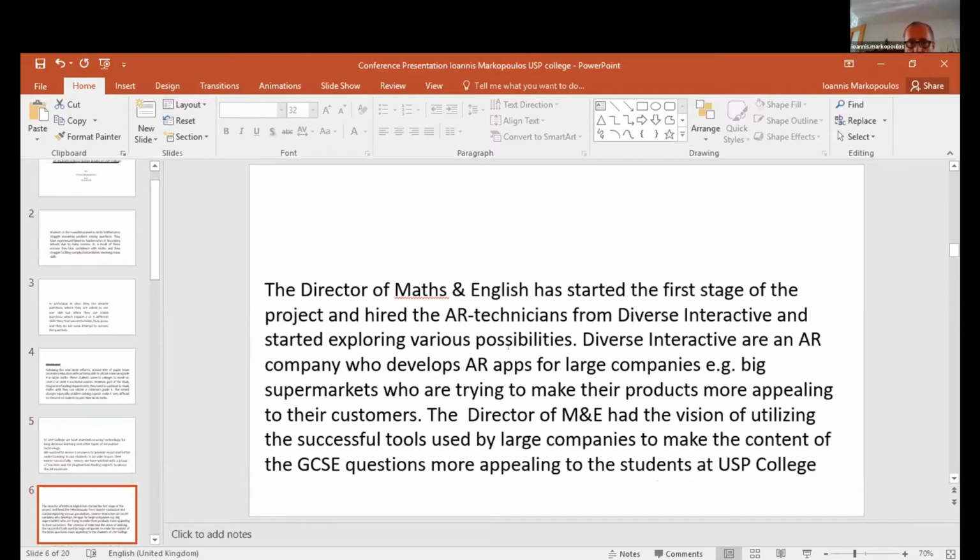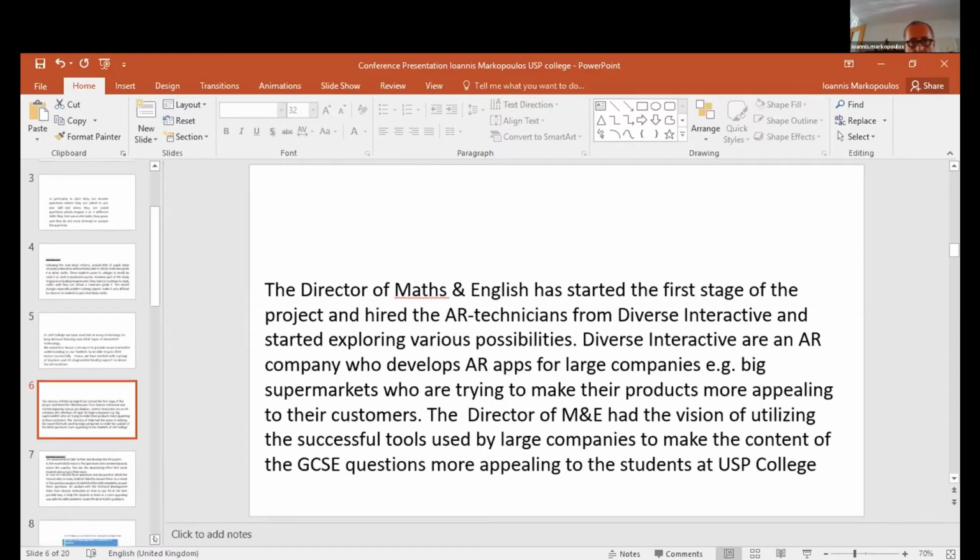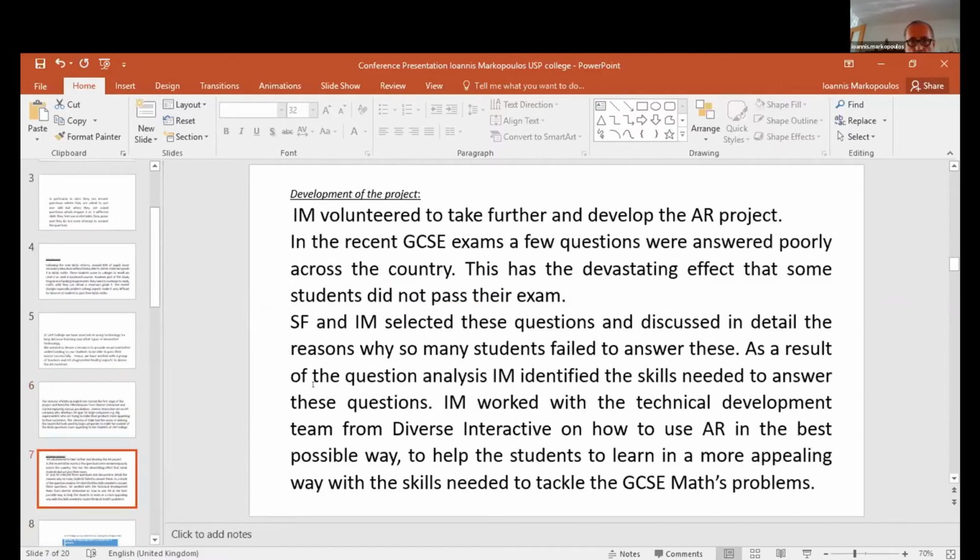And we work with an AR company which delivers software for large supermarkets. They're trying to make the products very attractive. So Seval said, how about if you try to do this with maths? It was sounding really attractive at the time, and I went ahead and I developed it further. So what we did was we selected the most challenging GCSE questions from the foundation paper. The questions where the students are struggling really badly.